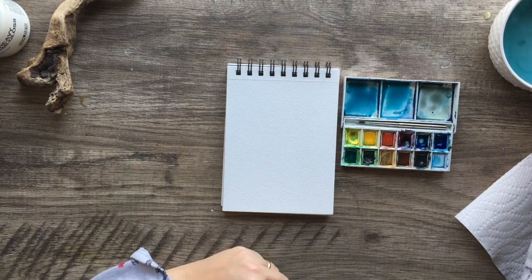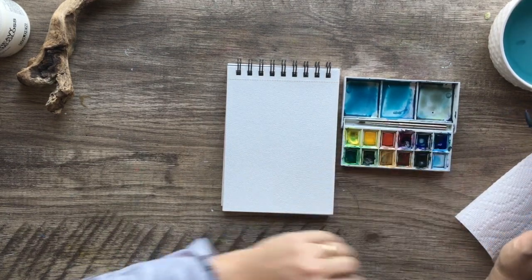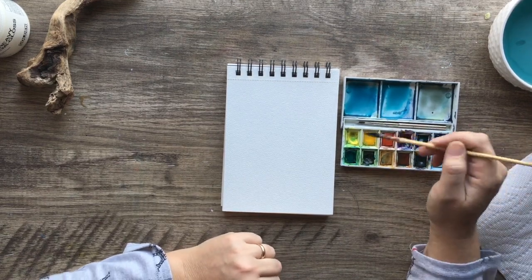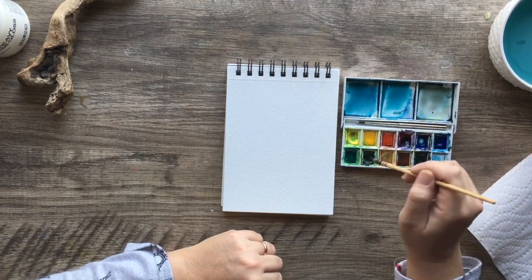So yeah, I never clean those out unless I need a certain color. Then I'll go ahead and take a tissue and wipe those out. But most of the time I'll just reactivate them and see if I can use them in my next painting.